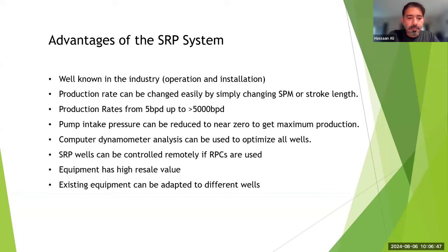You don't have to scrap the equipment. This equipment is not designed for well to well. It is very, very customizable. It is very, very universal, so you can actually deploy it on a different well.